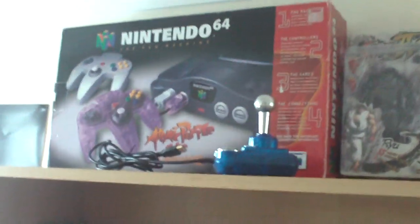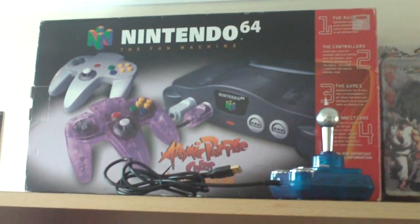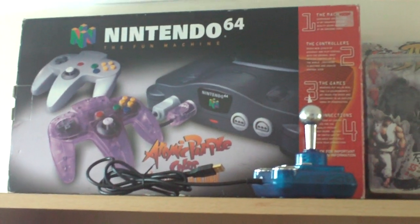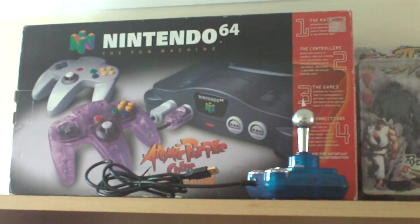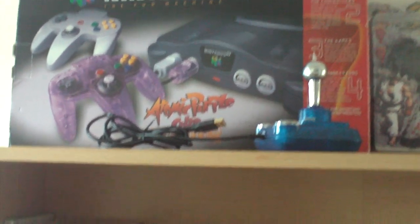And if I just step back a little bit, you can see my N64 box, the Atomic Purple pack, which is in absolutely excellent condition, minor shelfware. The console is just clean as a whistle, it's immaculate. Really impressed. That's from retrogames.co.uk. I've plugged them a few times before and I'll plug them again because they're fantastic.